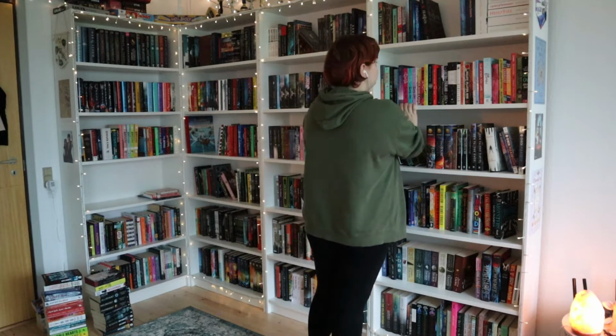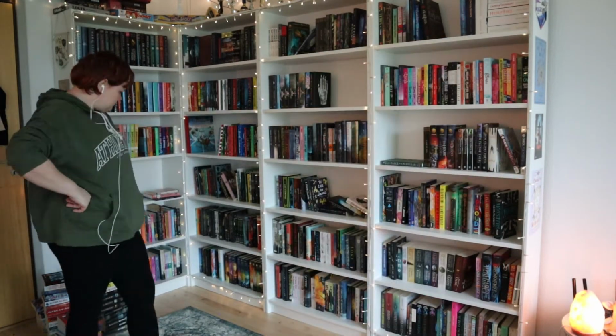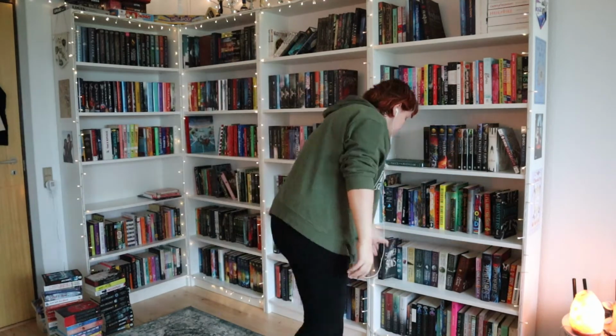The pile of books stacked beside my bookshelves are actually the smaller paperbacks that I own, which is, I think, the height that I own the most books in.